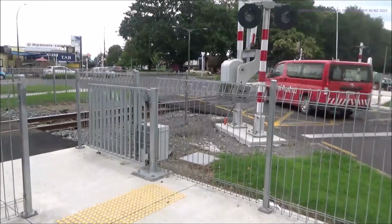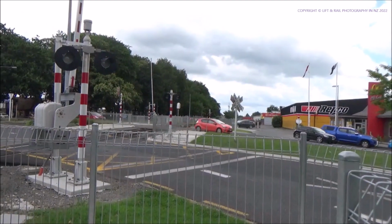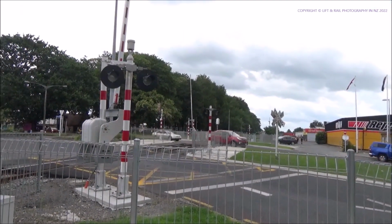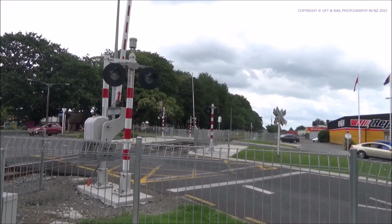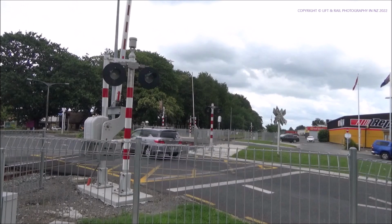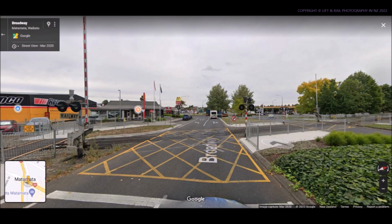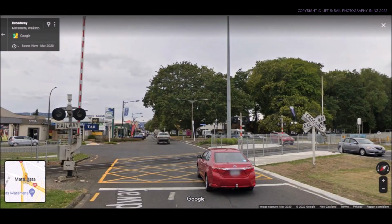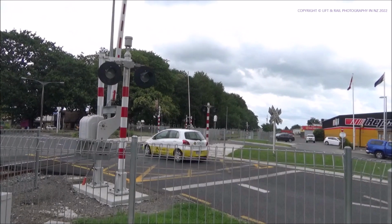Now this level crossing, up until it was upgraded with the gates, had McKenzie and Holland barrier mechanisms. I don't have any footage of them to show you, but I will attach some screenshots from Google Street View showing what this level crossing used to look like. So yeah, with that said and done, let's now go and wait for a train.